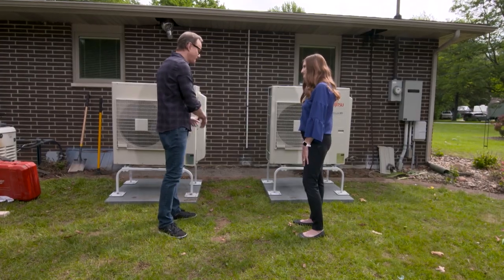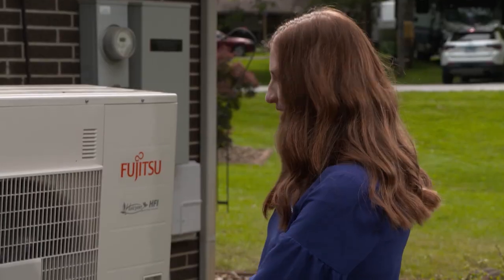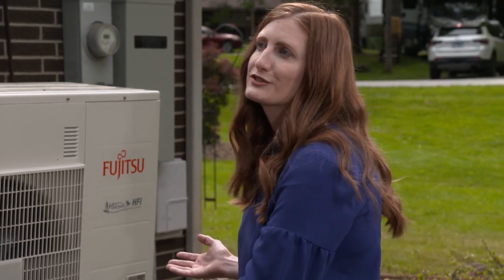These are not actually bolted into the ground. They're mounted on this curb that then sits on top of this crushed concrete. That's correct. And we put them up on this stand. That way it can be above snow level.